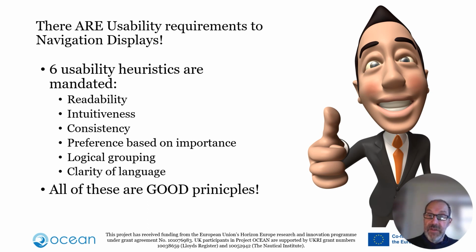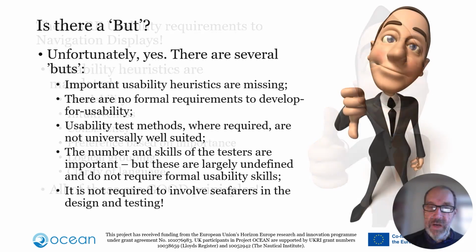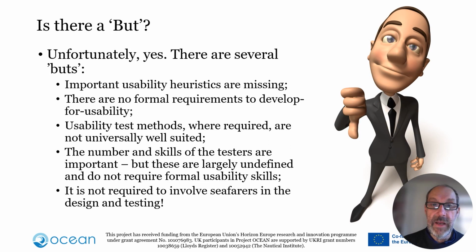This being said, all of these principles are really good principles. When we have good principles in the test standards, there are unfortunately buts, several actually. One but is that the usability heuristics, some of the important usability heuristics are missing from that list. It's also so that there are no formal requirements to develop for usability contained in the performance standards or in the test standards. Usability test methods, where they are required, are not universally well suited for the purpose.